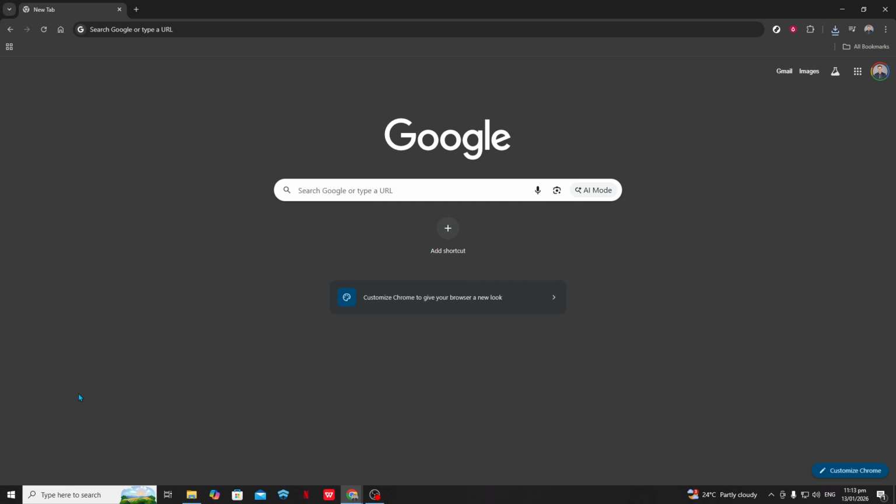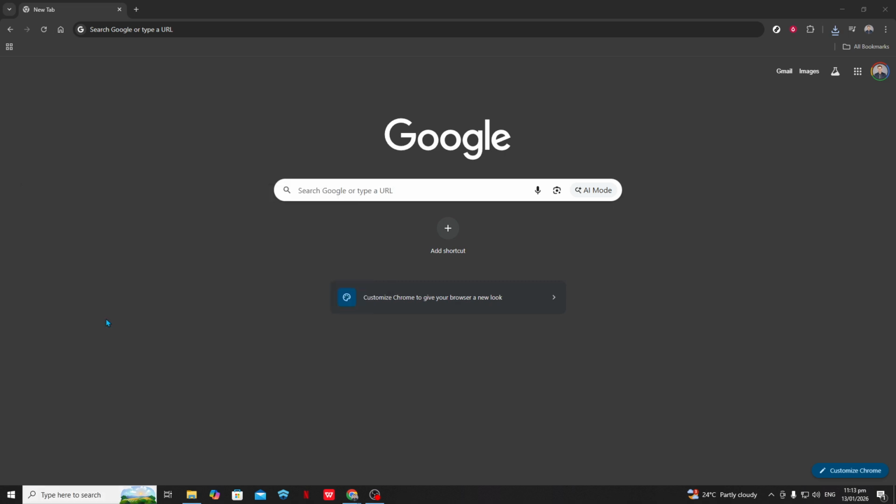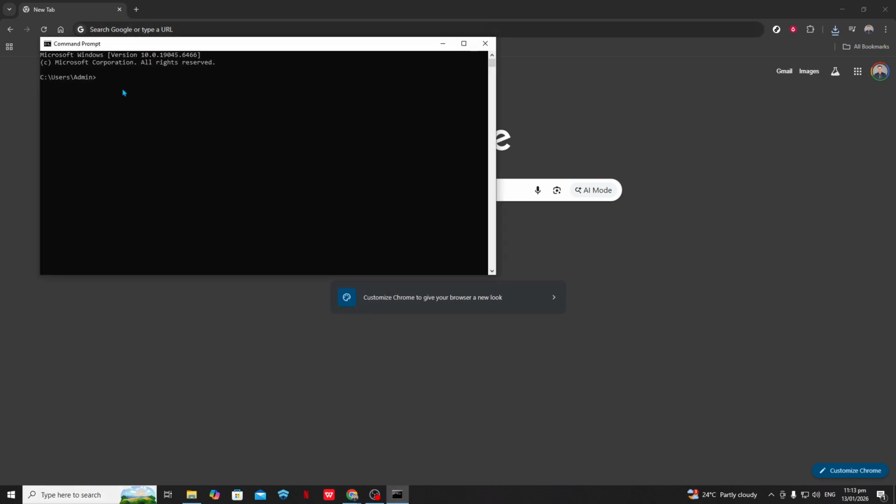The most reliable way to force delete a locked file is through the command prompt. Go to the Start menu, type Command Prompt, then right-click it and choose Run as Administrator. When the confirmation window appears, click Yes. Running as an administrator gives you the permission level you need to remove files that Windows normally protects.